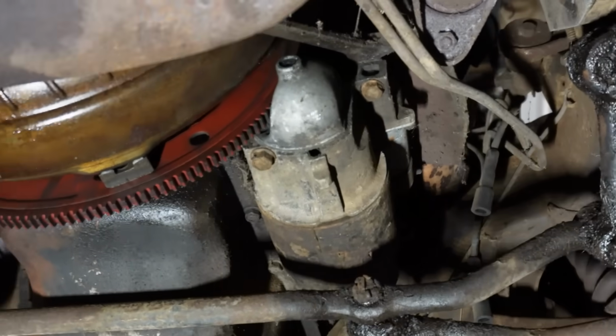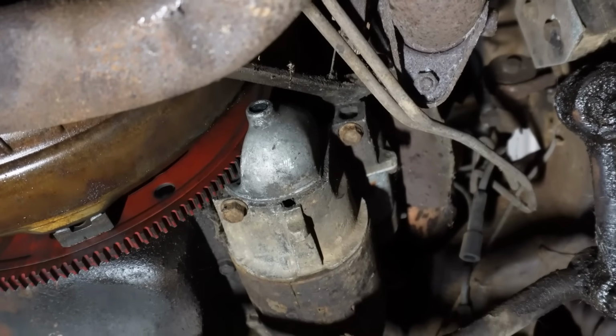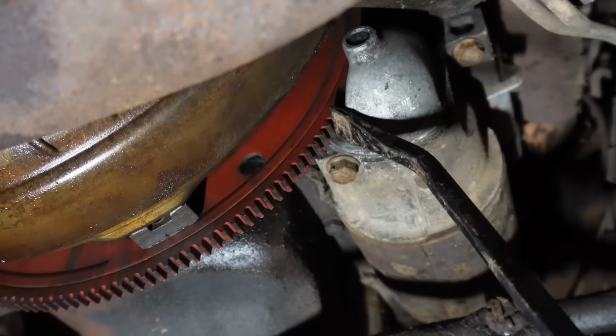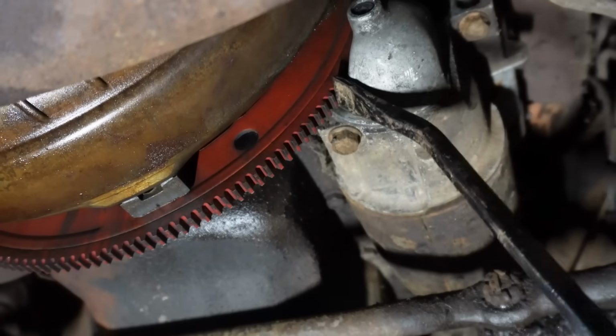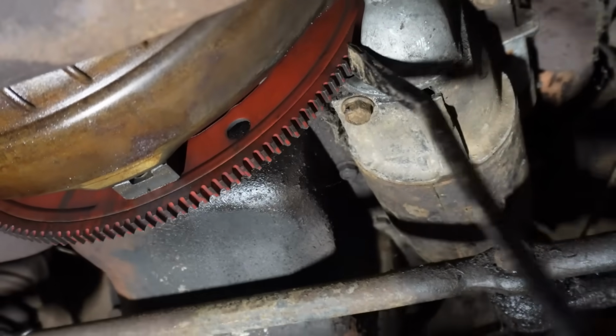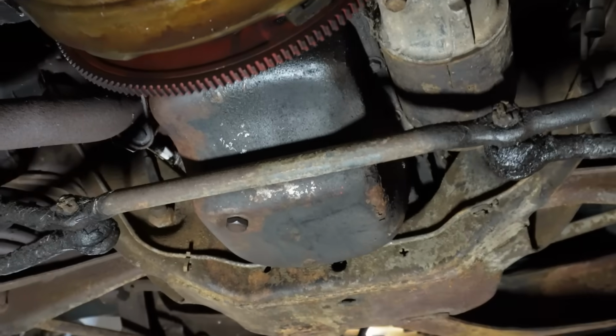All right, now, I don't like to pry on the aluminum starter, but let's get just a little bit, Richie. Let's see if we get any movement. Just a little bit. Ooh, I see it moving. Oh, we got one tooth. Oh, there we go. Oh, yeah. Now it's going. Okay, now let's get on the front with a ratchet, not a pry bar. Oh, there we go. Okay, she was just stuck in one spot.